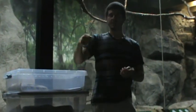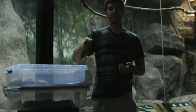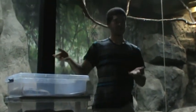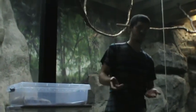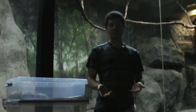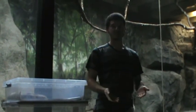Some of them just won't want to take it out of tongs. They don't do that sometimes. A lot of them will just rip it out of your hands. Some of them will just ignore it. You put it in their cage, they'll eat it at night. A lot of other snake species do that. Sometimes you just gotta go live a few times. Sometimes you gotta go fresh killed a couple times, get them started.